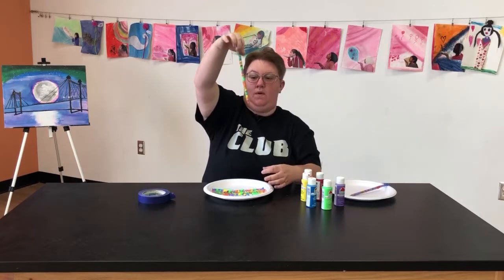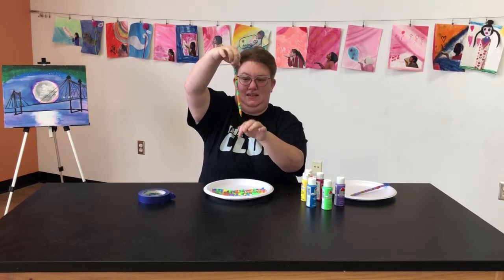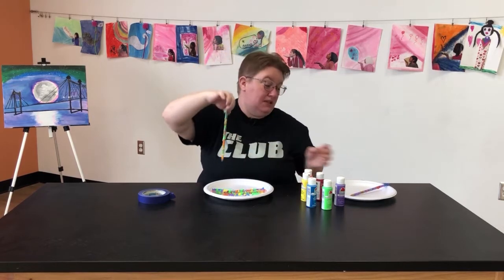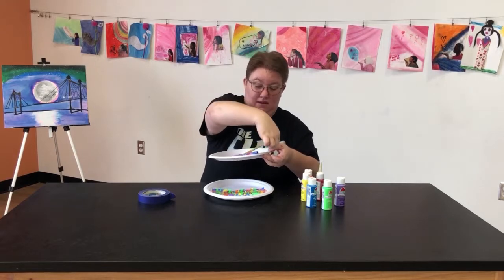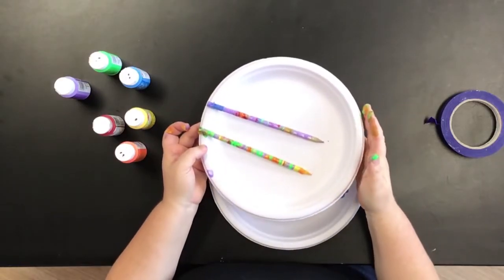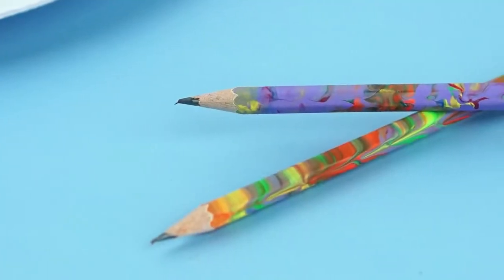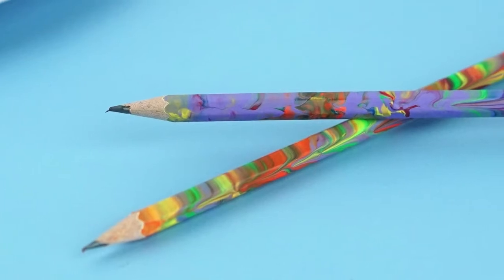Oh, check that one out. Isn't that cool, guys? Very cool. All right, so I'm gonna set this one also in my tray to dry. Oh, look how cool those both are. Same colors, same painting process, but look how different they turned out.